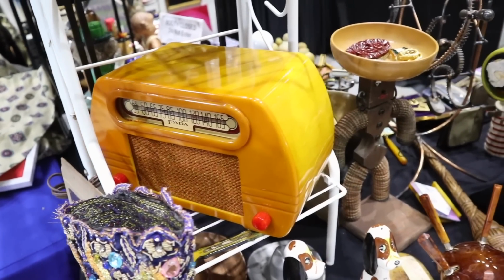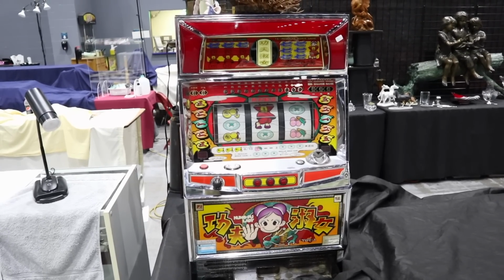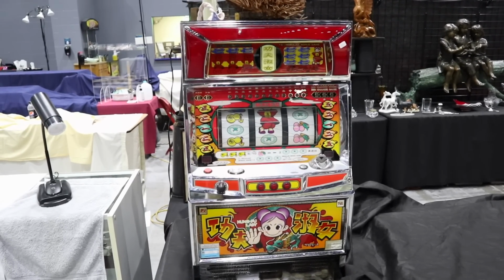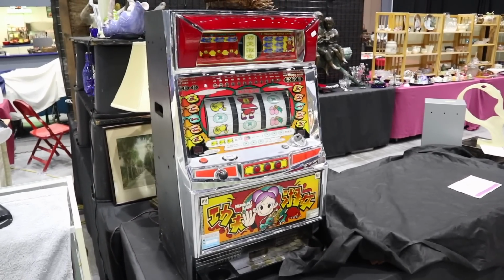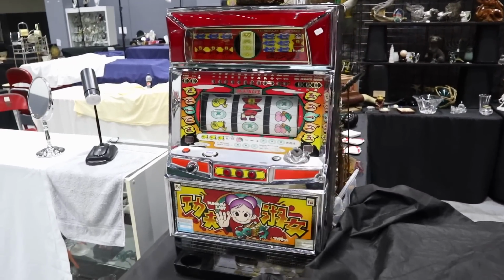I like the bottle cap gal next to it as well. Here is a Japanese slot machine priced at $350. If they work and have their key, that seems to be about what they sell for. However, I have 3 in stock and I have not had any takers lately. So I think it's something you've got to find a specific customer to sell.